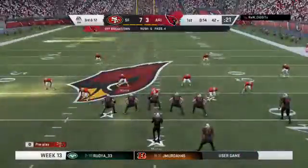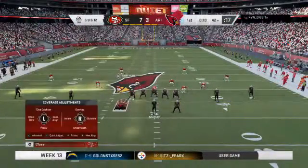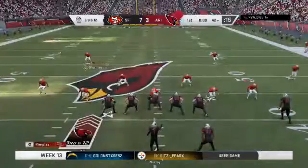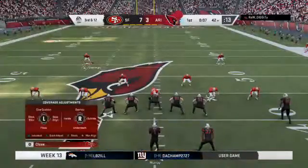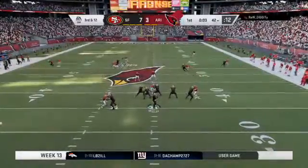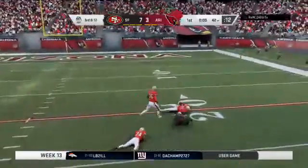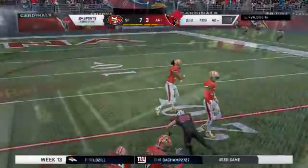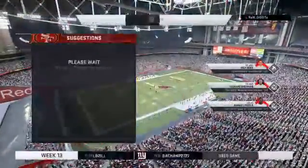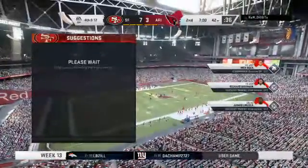And it looks like we've got a dime set here defensively. 6 DBs in the game. Check. Switch it. Come on, switch it. Play action. Now it's Murray. He's going to launch this thing way downfield. And that will fall incomplete. Oh, they took a shot there on what will turn out to be the final play of this first quarter.